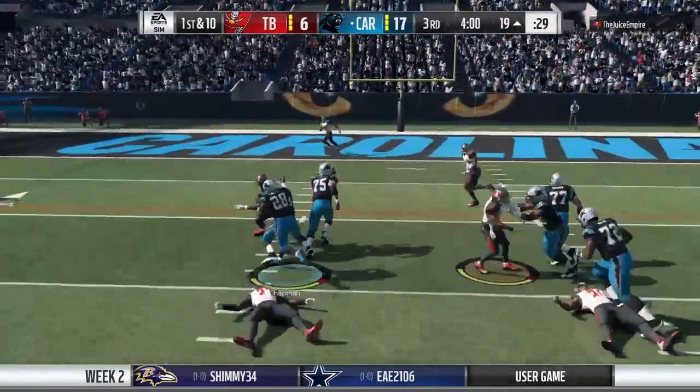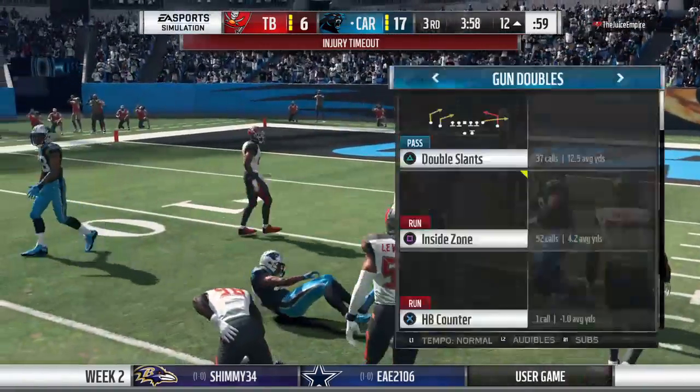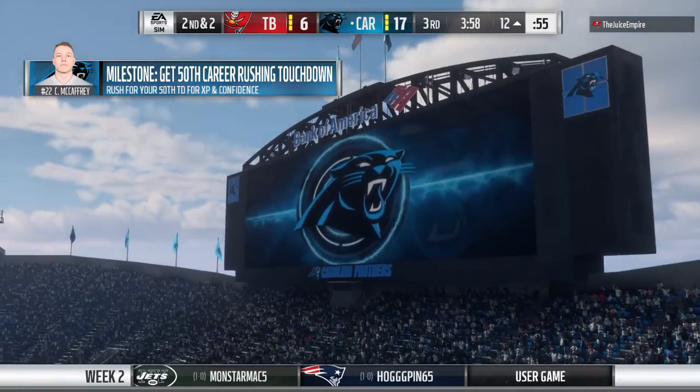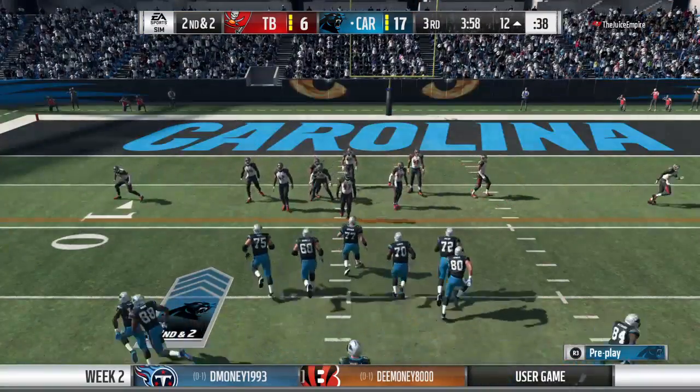They'll run it now out of the gun. Now we're going to get a timeout. Appears we've got an injured Buccaneer. While the trainers take a look, we'll step aside. And some options here for the offense on 2nd and 2.